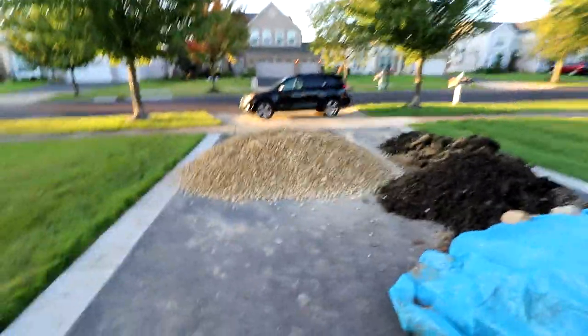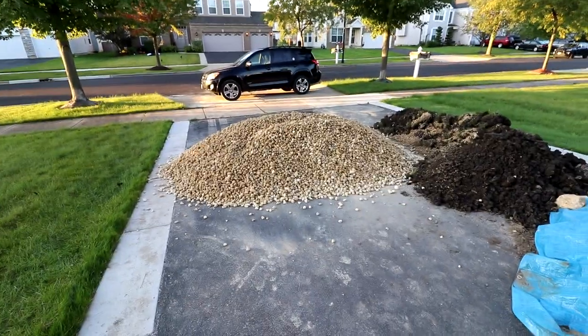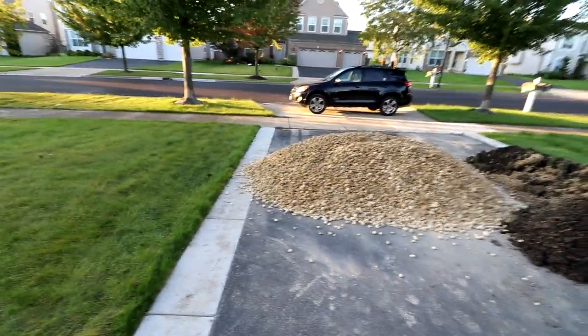Alright guys, it's day 145 and I had to wait a couple days for stone because they won't sell you stone unless you go there and pick it off first. So I had to go to the quarry, pick out the stone, then wait till the next day to pick it up. So here's the stone, another 4-ton stone. Hopefully this will be it. We'll be done with the drain part of this job. So let's go in the back and we'll give you an update.